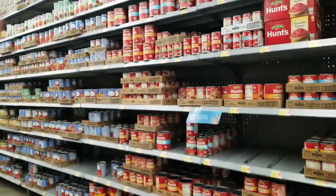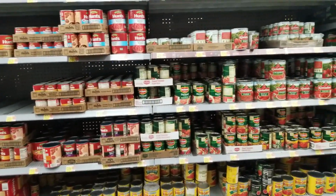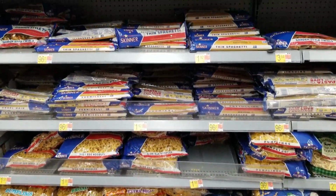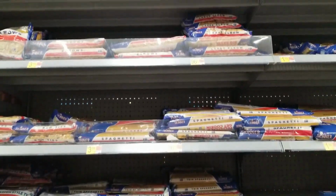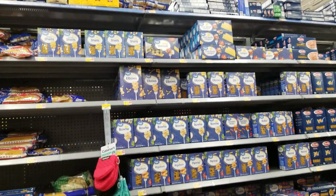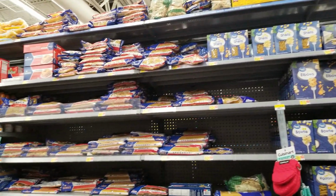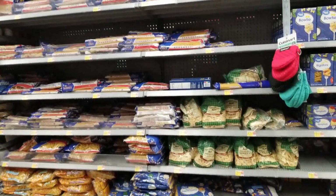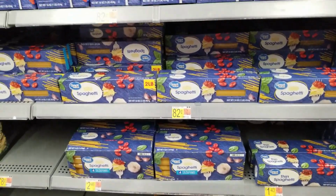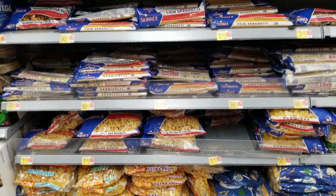Not much happening on the top shelf there. Here's the pasta. I feel like the overall section has become smaller over time. It's not a big change from month to month, but over time, this is one section that has begun to shrink.